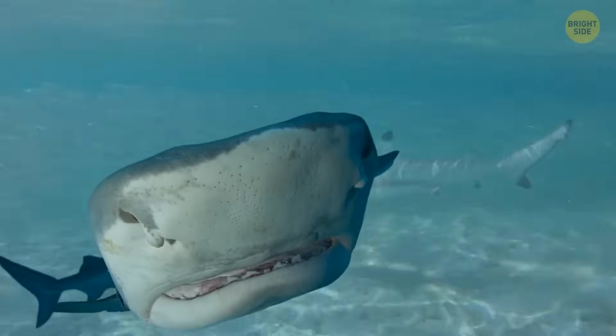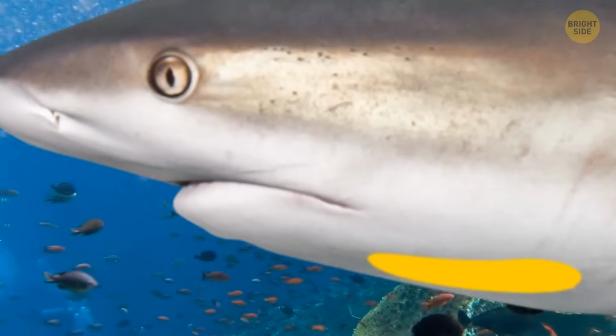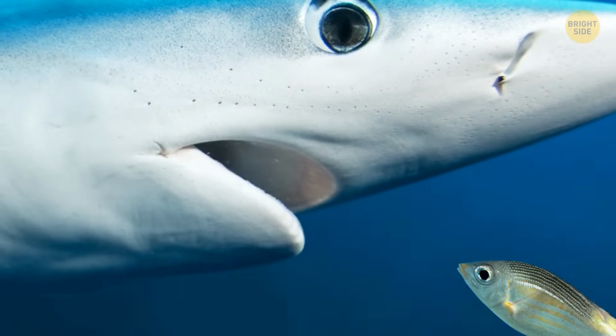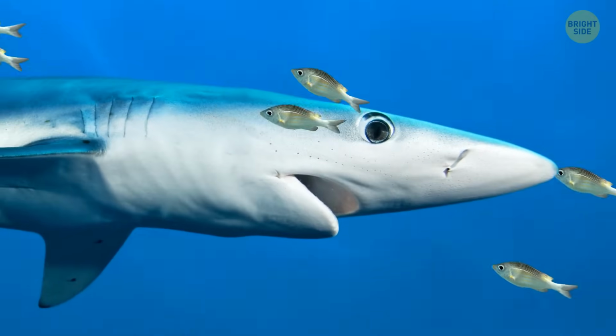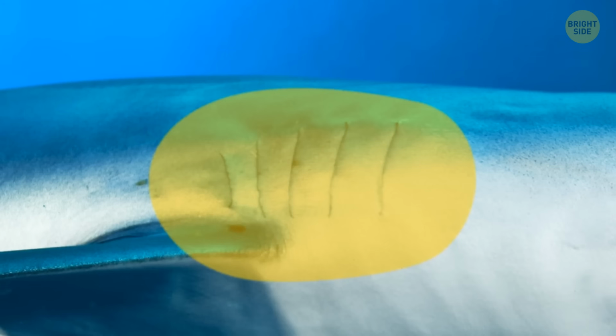Sharks have something that looks similar to a tongue, but this organ is called the basial. It's the front section of the cartilage that goes from the shark's chest to its mouth. It doesn't move and is pretty much useless. The so-called tongue doesn't take part in the process of feeding. It isn't covered in taste buds. Its only real use might be that it supports some of the bones connecting the shark's gills.